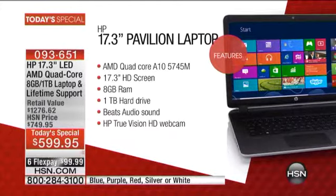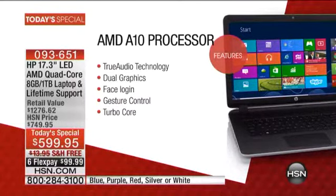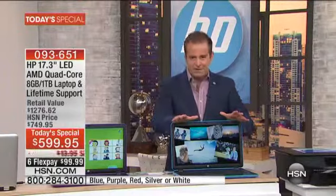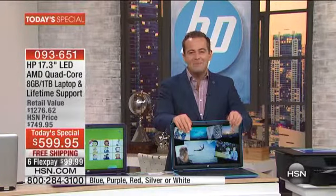Beats Audio, the premium sound experience is inside this custom-built laptop just for HSN customers. And then the HP True Vision HD webcam means you can video call with friends and family and loved ones all around the world. So that's really all that it is. It's going to unlock a ton of features that you've never seen before, including face recognition. I promise you'll be wowed by this presentation.